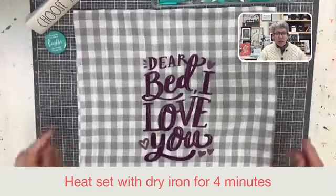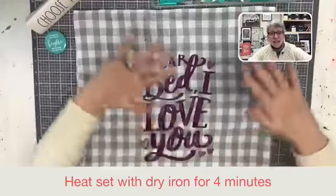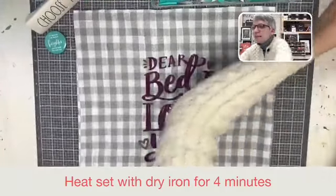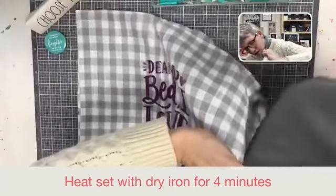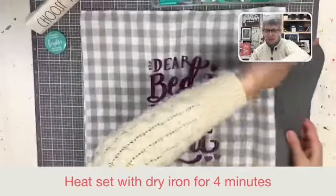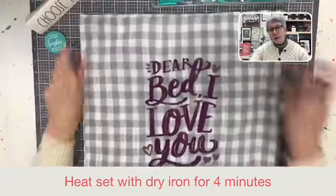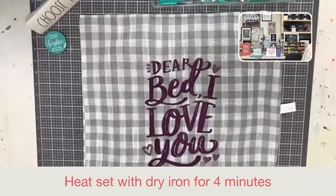Because it always feels tacky until it's heat set. Once it's heat set, it's actually going to feel like it's part of the material. So what I do next is I'm going to stick this right inside. I don't normally put it inside, but I'm going to put it right inside. So this is my ironing board for my heat press. I need a piece of parchment paper.